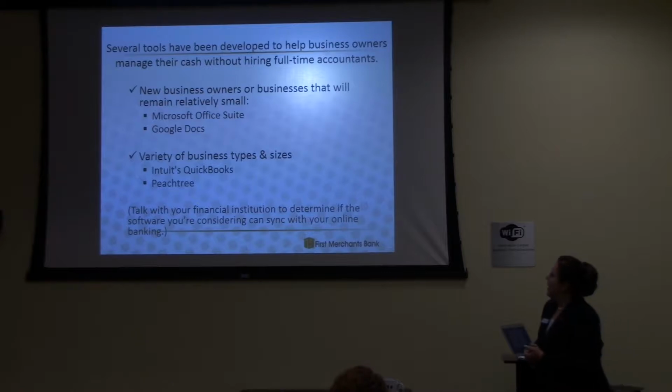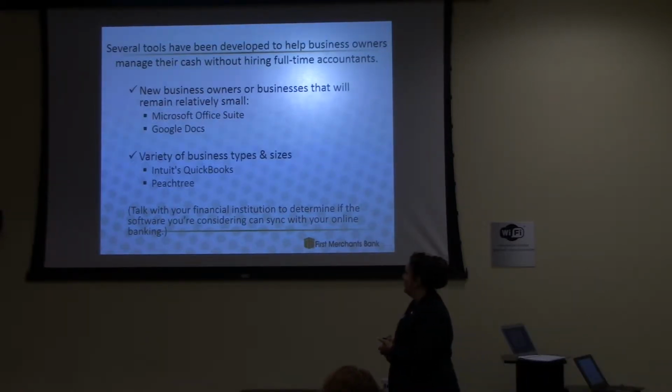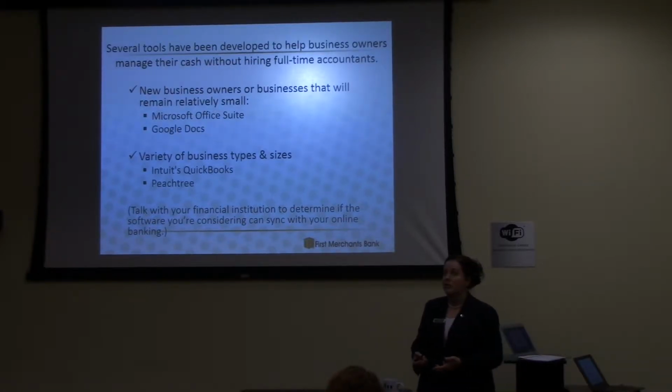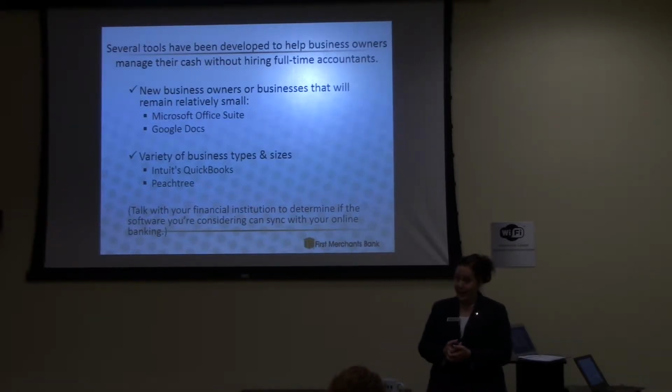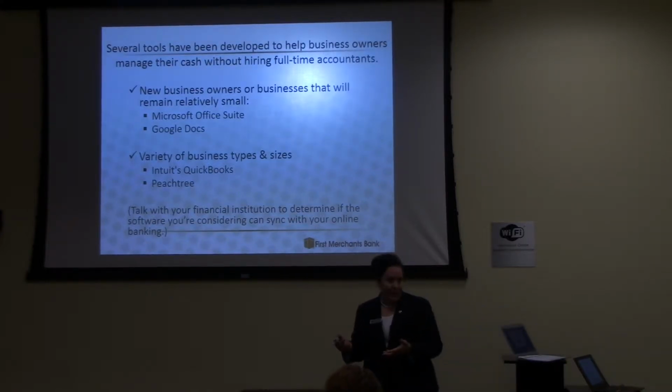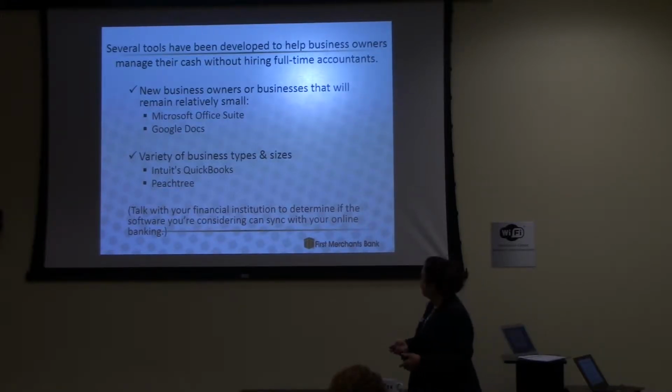And sometimes that can be detrimental, or the business can go out of business because they don't know the numbers. A variety of business types and sizes can use larger software programs, of course, like Intuit's QuickBooks, Peachtree. If your business is growing and you're looking to move toward a new software system, I would encourage you to reach out to your banking center, because there are a lot of software programs that can sync with your online banking at your bank or financial institution, and that can help save a lot of time as far as your receivables, your payables, your credits, and your debits, if those sync automatically.